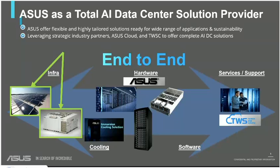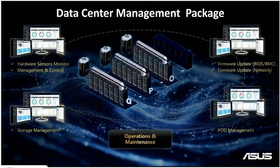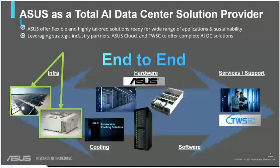So this is what we think about if we want to deliver the end-to-end AI solution to our customer. Starting from scratch, the deployment tool and the management tool are quite basic, but very important to maintain and to run all kinds of jobs in the data center. Then the second part will be how we provide the software platform to our customer.